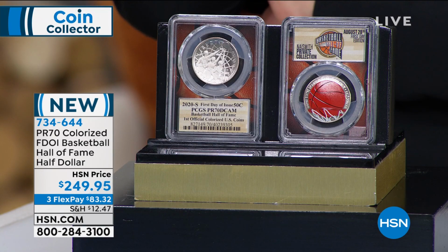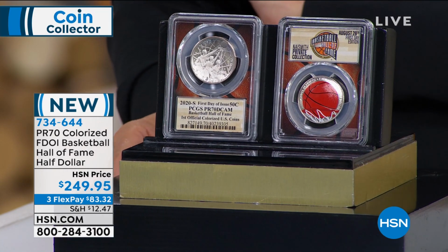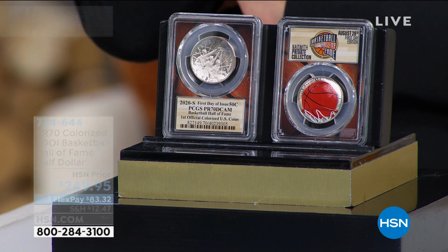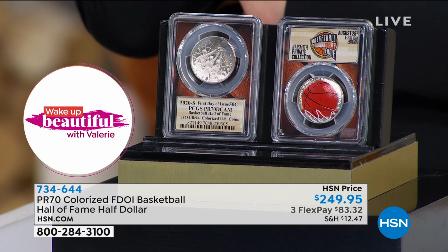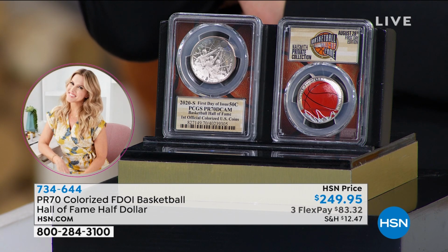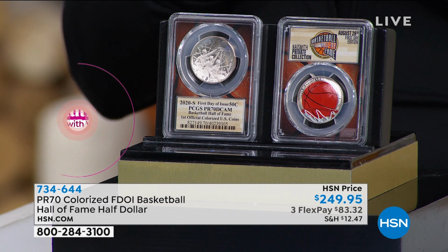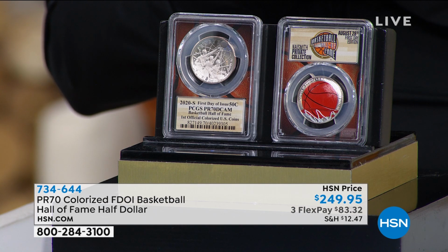Put all of that together, and the collectability of this, from just the basketball standpoint, of course, is fantastic. But now add in the colorization. Now add in the exclusive Hall of Fame, the exclusive Naismith Private Collection, the exclusive August release, first day of issue that you're going to see up there. You see all of that, and it becomes truly, ultimately, insanely collectible, is what it really comes down to. And that's what we've got with this.